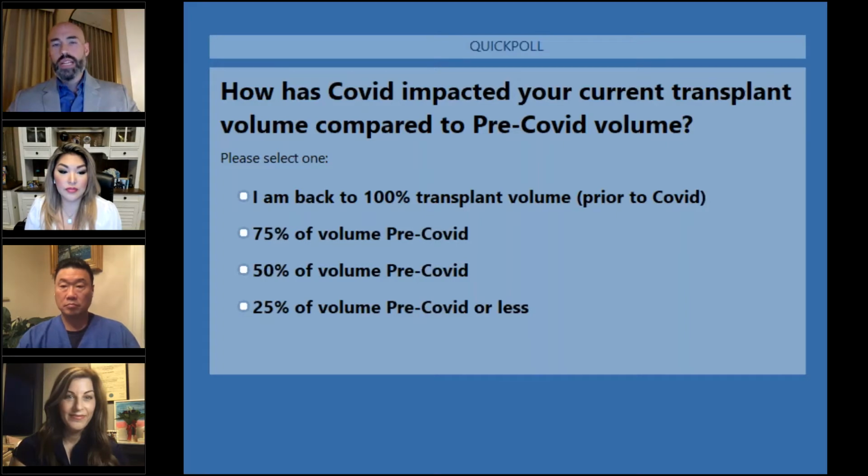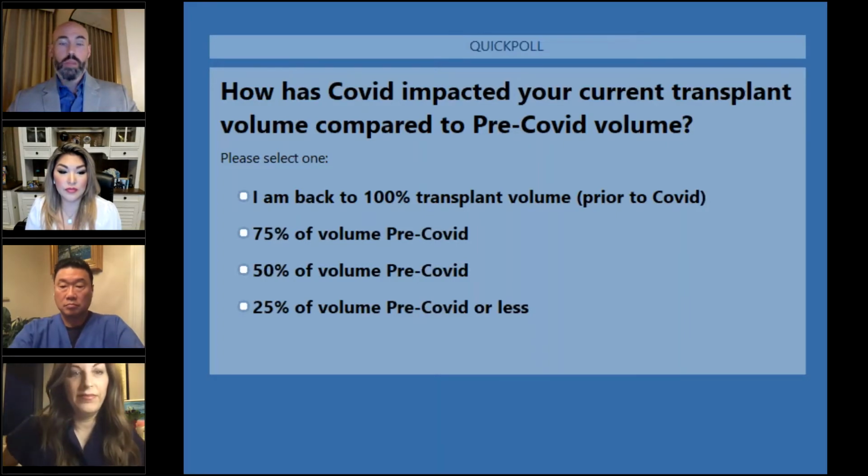How has COVID impacted your current transplant volume compared to pre-COVID levels? I'm back to 100% transplant volume, 2019 pre-COVID levels, 75%, about 50%, or 25% of pre-COVID transplant volumes or less.